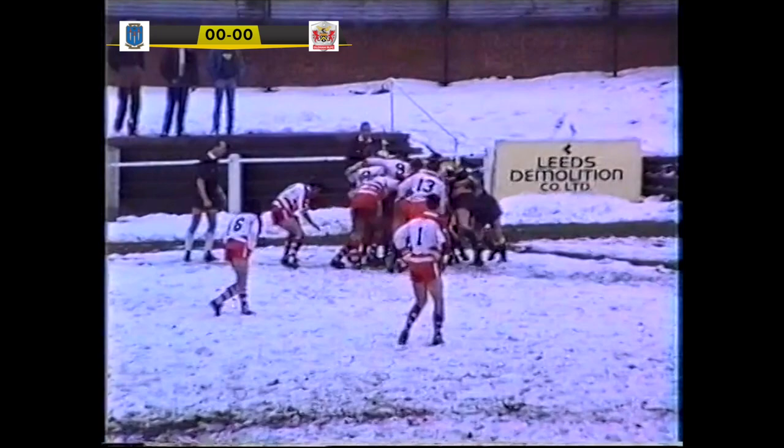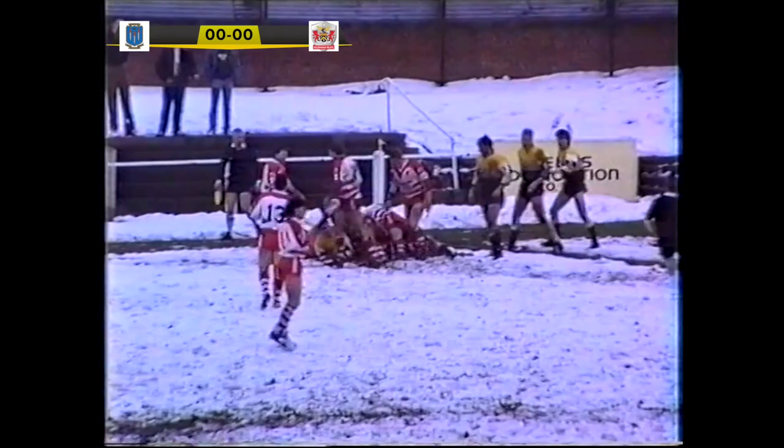Well, the referee appears to have given a knock on there. Black looked as though he was going over in the left-hand corner, but tackled by a couple of Bramley men. Yes, Bramley come up in possession now. Pen down on their own 25. And another knock on there, which I think you're going to see quite a bit of today.